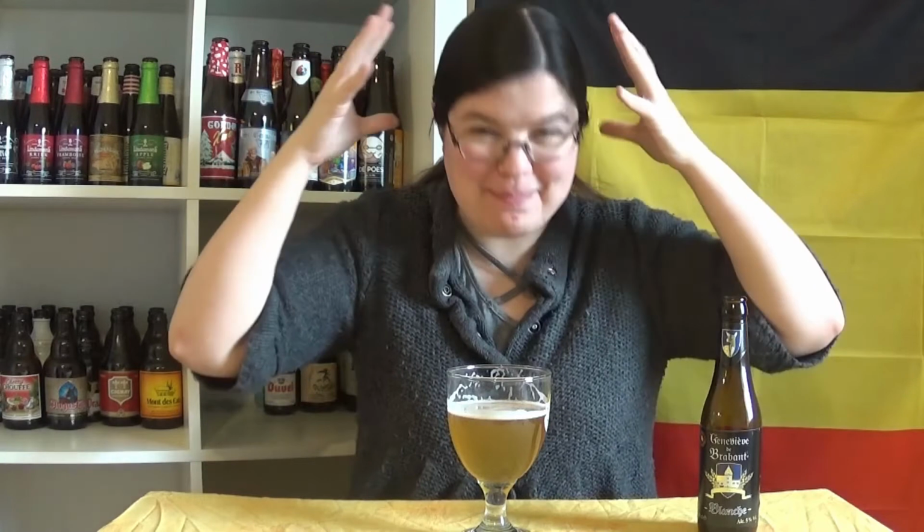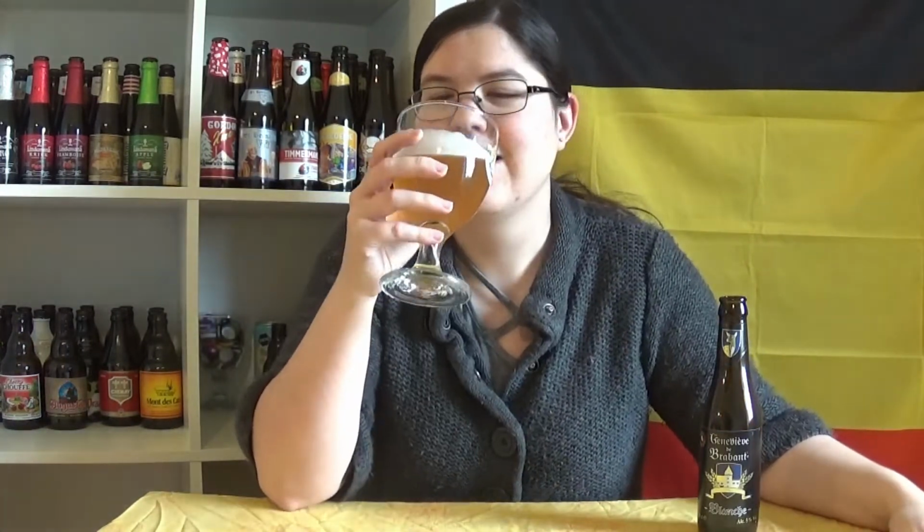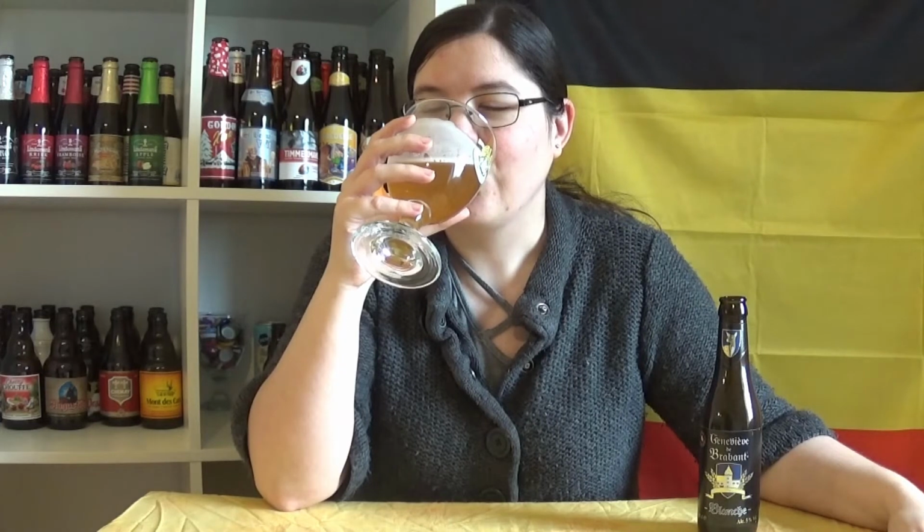Okay, wow. How did they... Mind has been blown. This has a bubblegum flavor to it. And I know that's such a random flavor to get from a beer. And it's not a very in-your-face bubblegum flavor. It's sort of this little subtle aftertaste. And the beginning of it is sort of dry, a little bit bitter. But there's that bubblegum taste that is very surprising. Like, oh, it's nice. Yeah, there's a bubblegum taste.